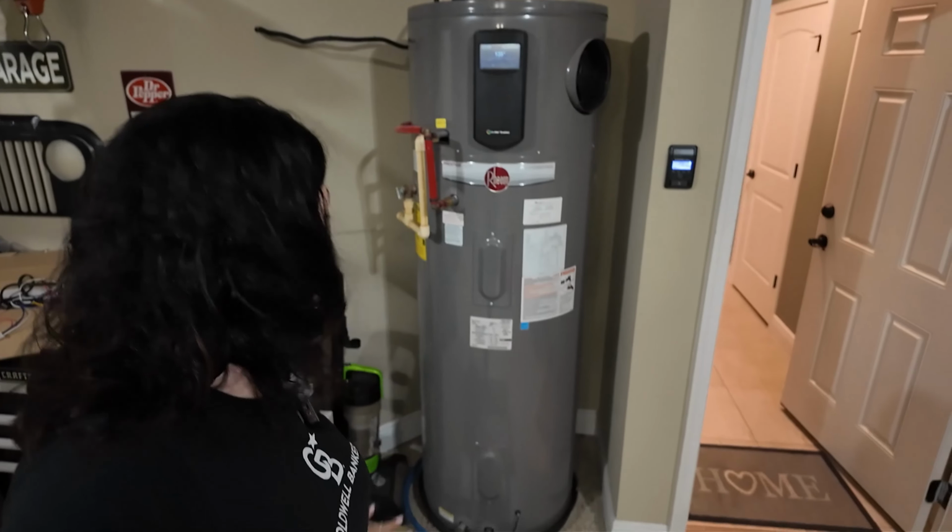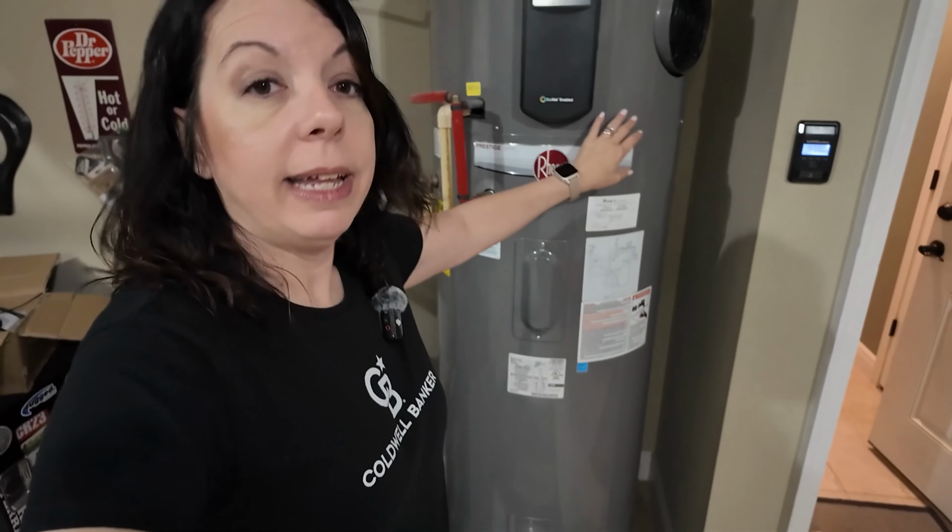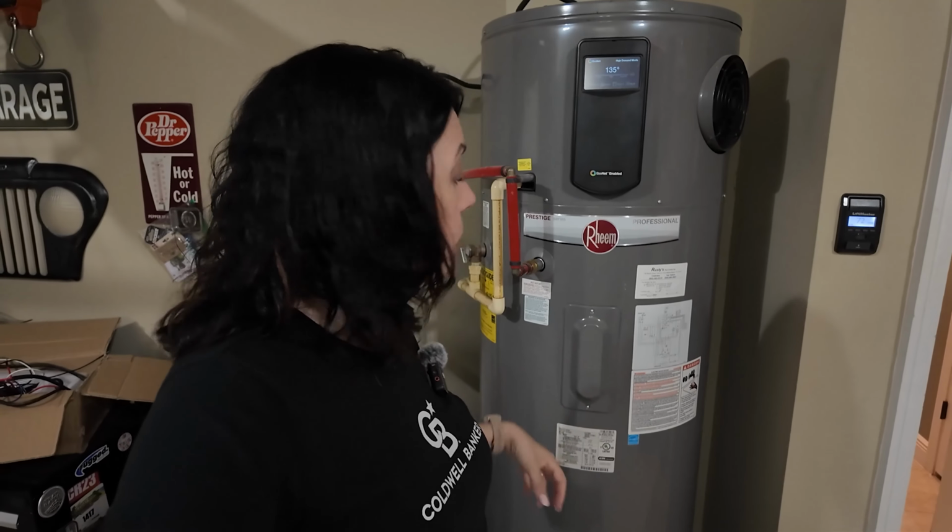This is a huge water tank. I don't know how many gallons this is, but this thing is huge. But the fact that it also has the added bonus of pulling in that ambient air from the garage to help heat the water up is awesome, because you should see that on your bill being lower.